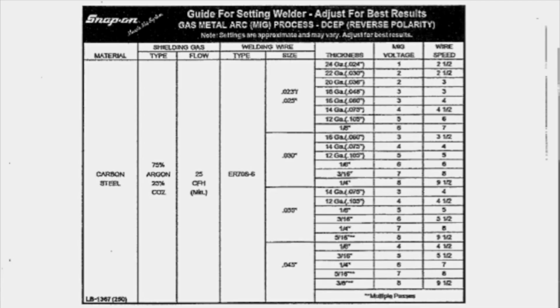Our Muscle MIG welders and also our Workhorse welders are very easy to use. Inside the door where the wire access is located, you're able to see this chart that we've installed. All you're going to do is see what size wire you're using, go over and see what thickness metal you plan on welding, and you'll be able to see a heat setting and also a wire speed setting. Then you'll be able to fine tune it to get a perfect weld.